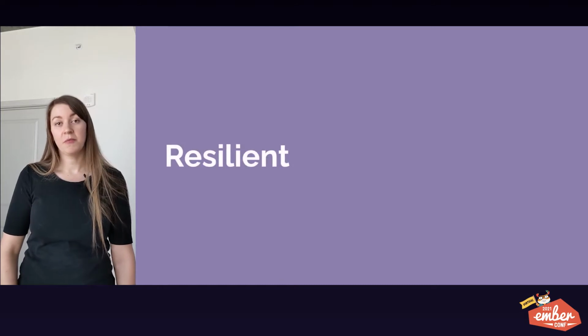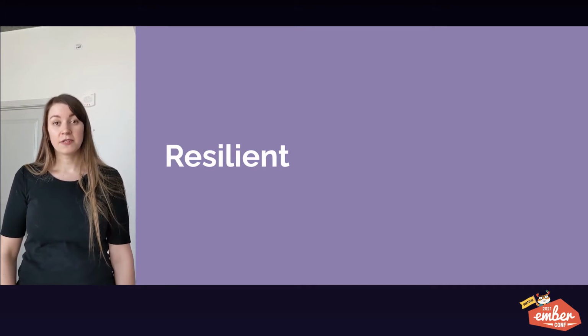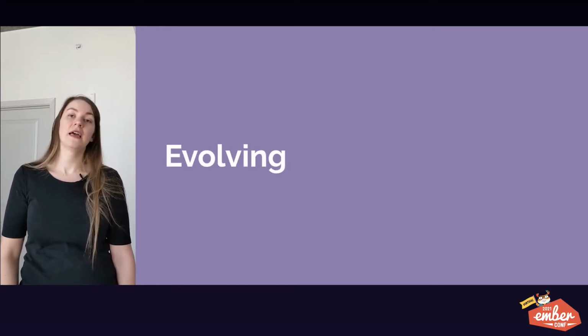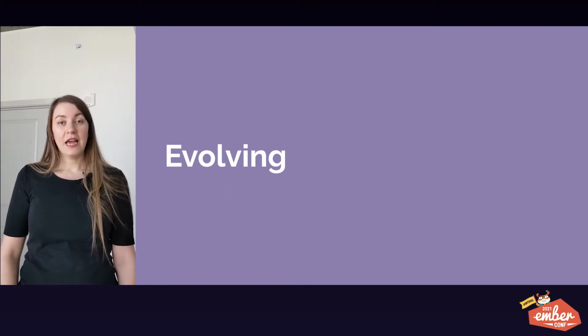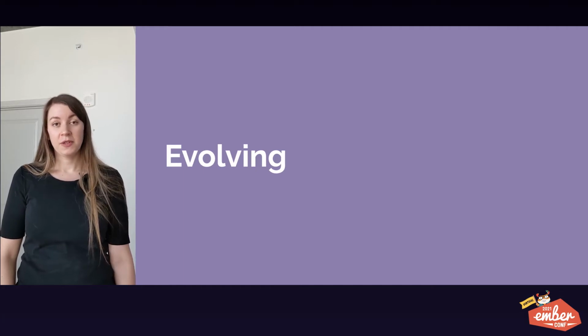Today, I will convince you that with Ember, you can build resilient apps. Ember apps can be used by tens of thousands of people every day and have hundreds of developers contributing, because we've seen this in our app. And today, I will convince you that with Ember, you can build apps that evolve. We built an app in 2011, and now in 2021, we are using 2021 web technology in fundamentally the same app.